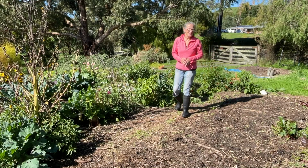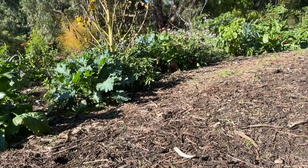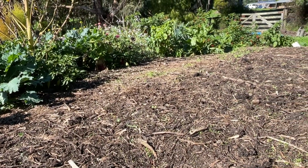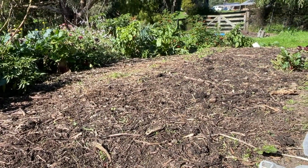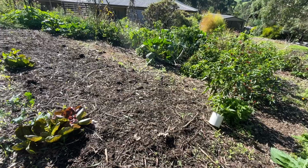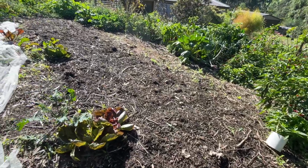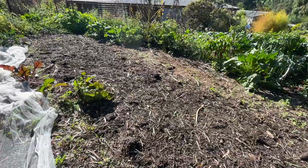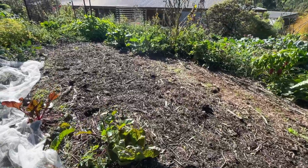Now, I haven't done too much in the garden of late, but I did manage to get my garlic planted, and that's in this bed here. I cleared it out of all the old winter plants and have put the garlic into this bed, and I've topped it up with a layer of compost. I haven't seen any of the garlic plants coming up as yet, but I don't think they'll be too far away.